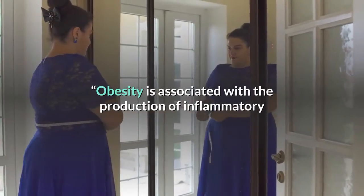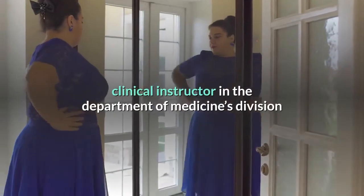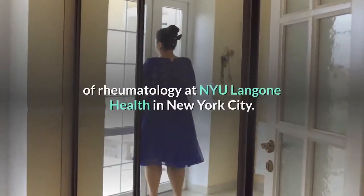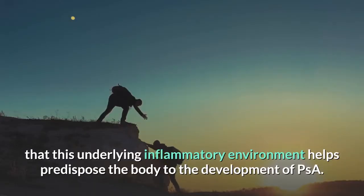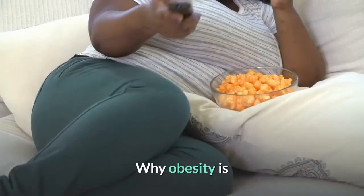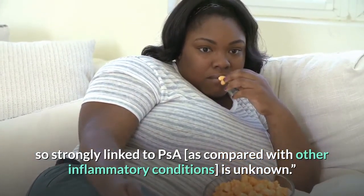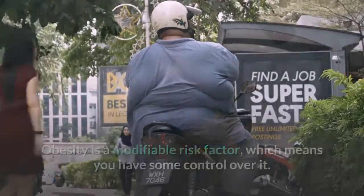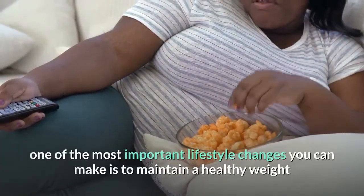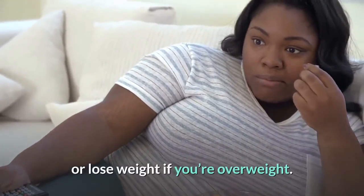Obesity is associated with the production of inflammatory chemicals in the body, says Rebecca Haberman, MD, clinical instructor in the Department of Medicine's Division of Rheumatology at NYU Langone Health in New York City. It may be that this underlying inflammatory environment helps predispose the body to the development of PSA. Why obesity is so strongly linked to PSA as compared with other inflammatory conditions is unknown. Obesity is a modifiable risk factor, which means you have some control over it. If you have psoriasis or psoriatic arthritis, one of the most important lifestyle changes you can make is to maintain a healthy weight or lose weight if you're overweight.